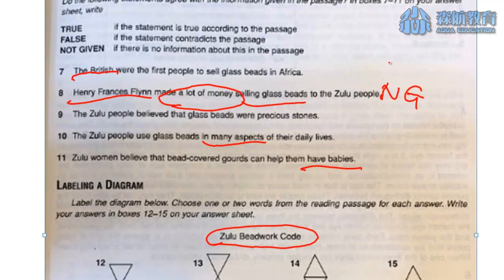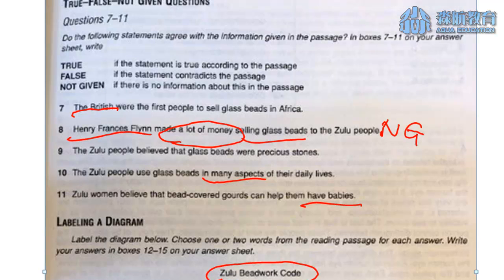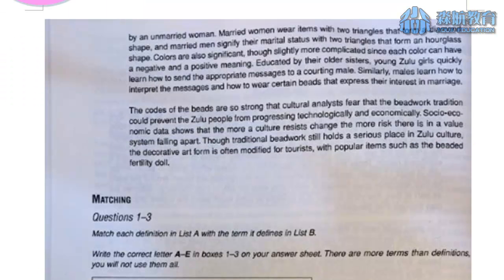Okay, so we're still having fun. Were the British people the first people to sell glass beads in Africa? Okay, so we have to go back.